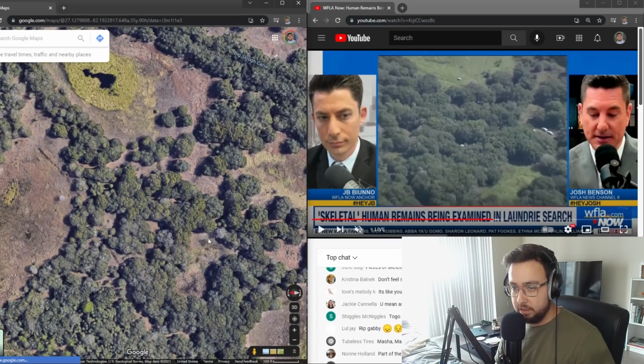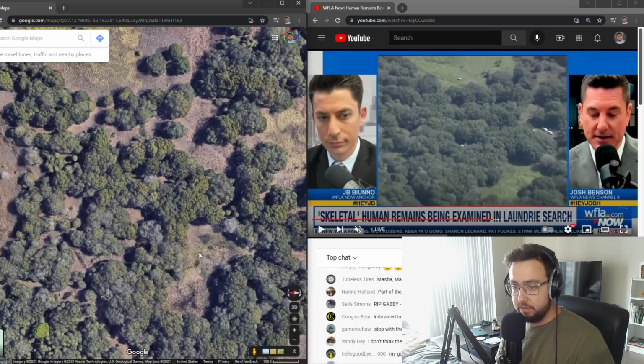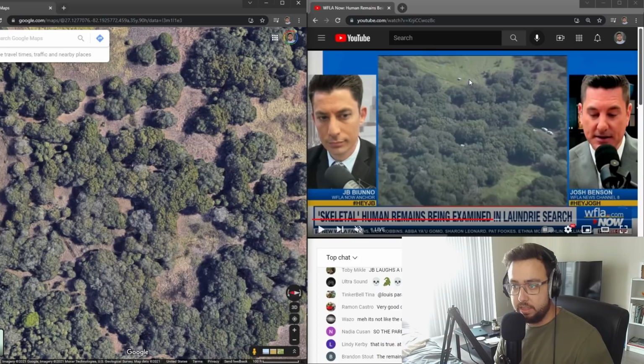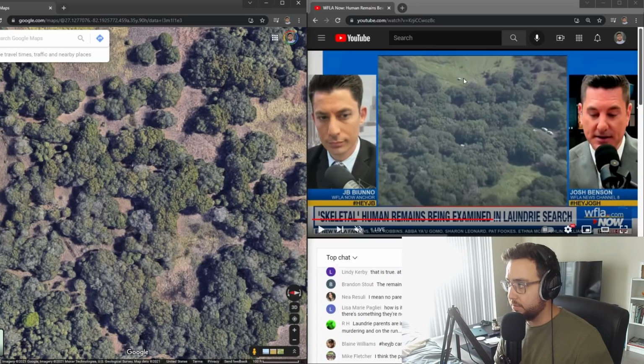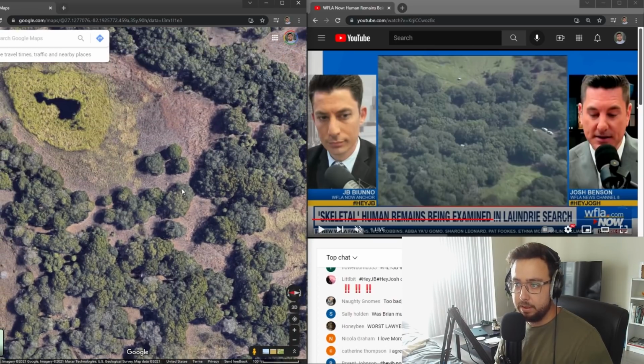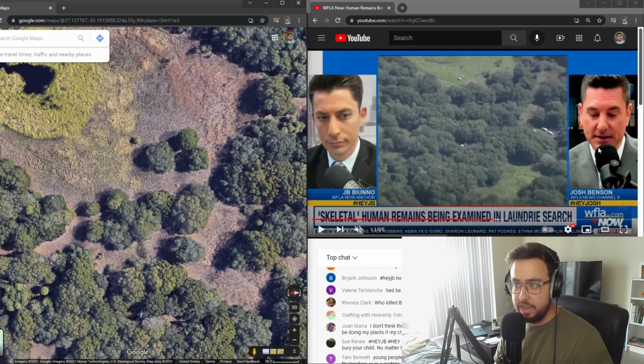That's going to be this clearing right here. So you can even see the shape of the clearing is the same shape there. So what we're seeing with this little bit right up here, if you can see my mouse, this is that little tent that they popped up to wrap the tape around.